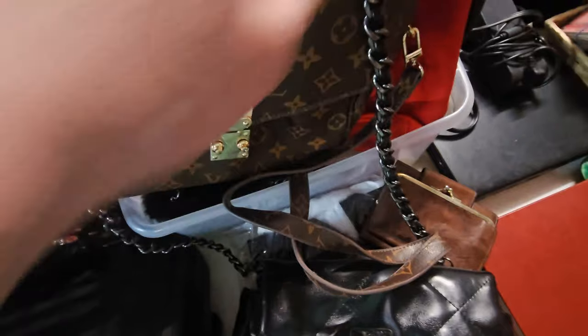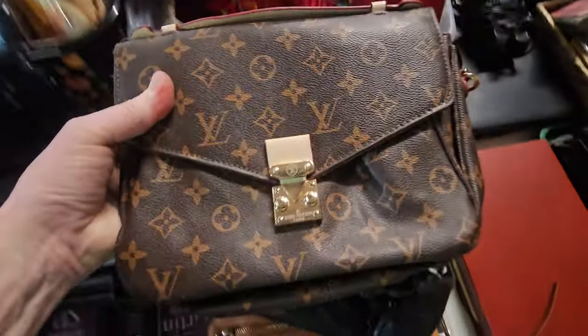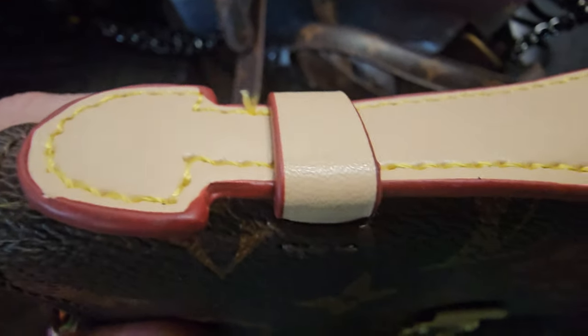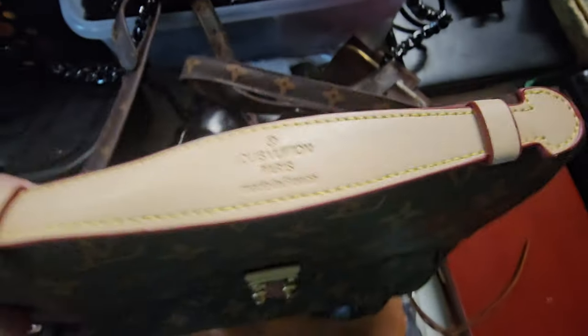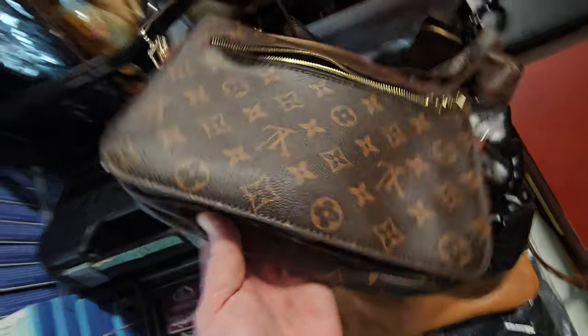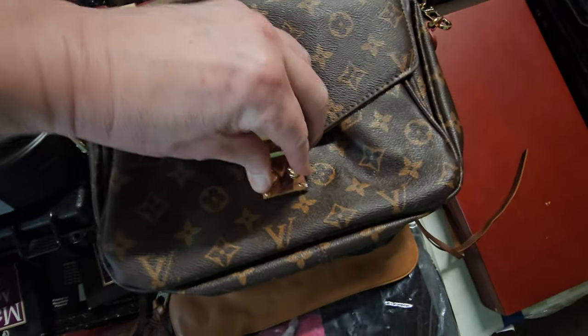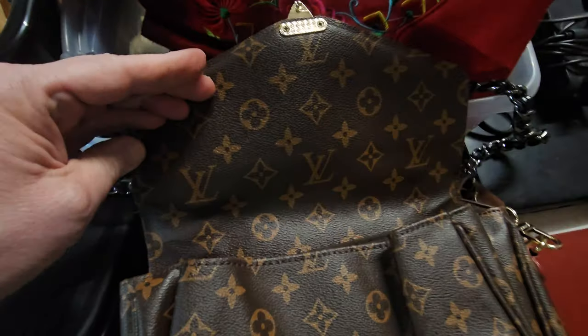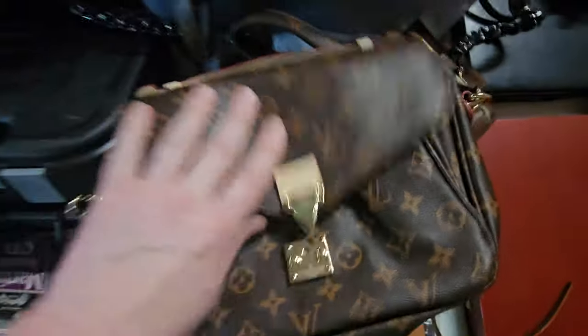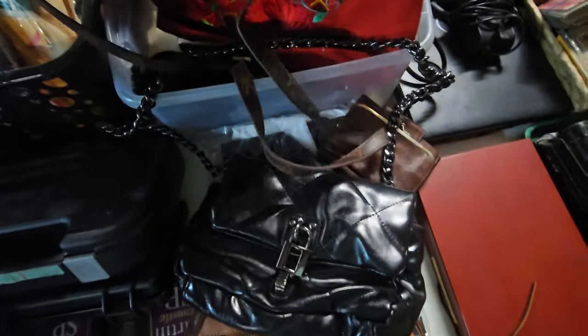Oh, this one's heavy. I'll tell you, for one that's not real, it's sure cute. Sure cute. Crossbody. Tote that on vacation with you. Good condition. Good condition. That's Louie. Excuse me.